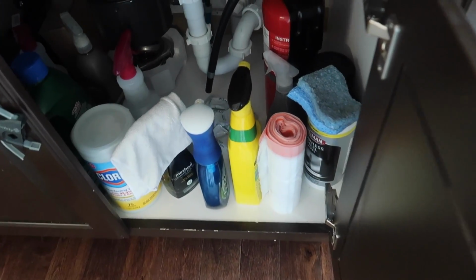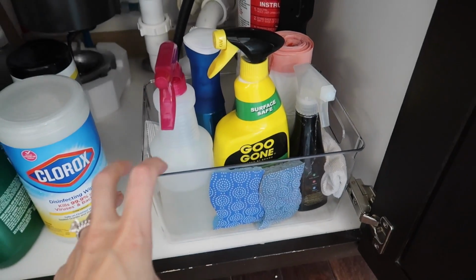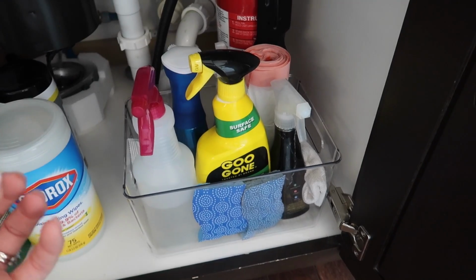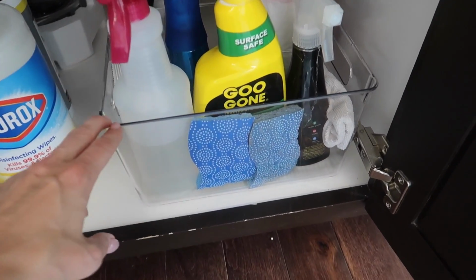Now, this is not terrible, but I can do better. Now that looks so much better, and I can easily take this out for multi-purpose cleaning. It just looks so much more clean and organized, and it makes me want to keep it that way. Love these. Came in a pack of 4.